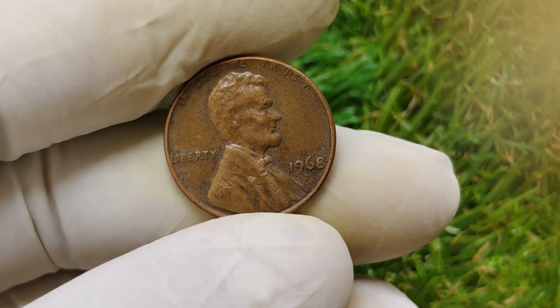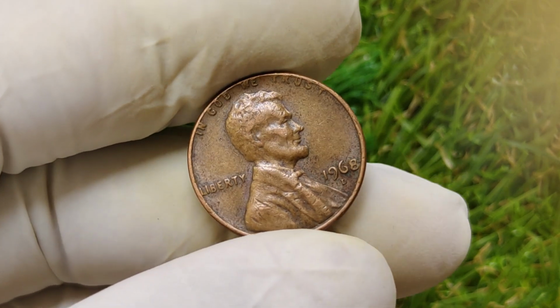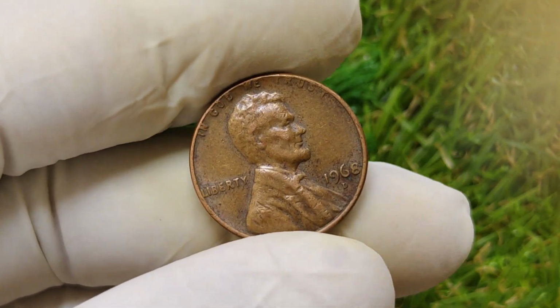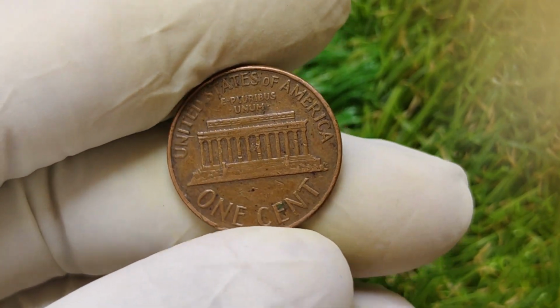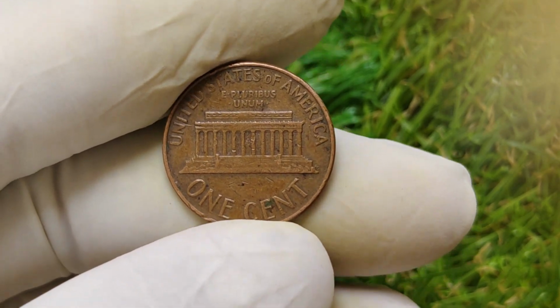One of the most sought-after features for the 1968 D penny is known as a double die error. This is when the coin die used to stamp the penny was misaligned during production, causing letters and numbers to appear doubled. For example, if you look closely at the word Liberty or the date 1968, you might see a shadow effect or doubling on the characters. This kind of error is rare, and coin collectors will pay top dollar for a confirmed double die.